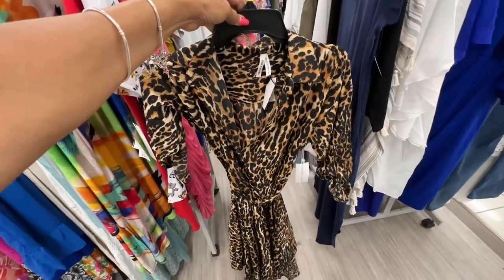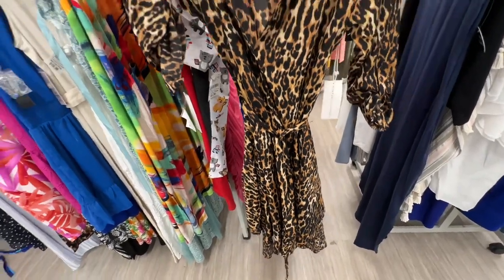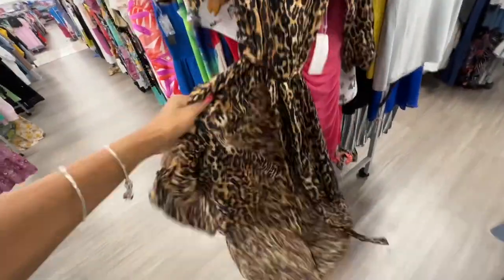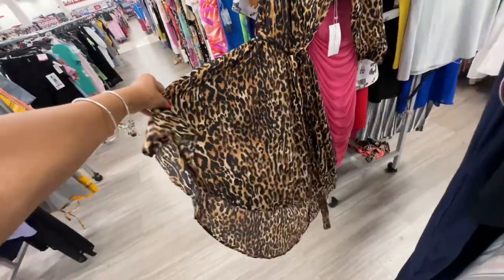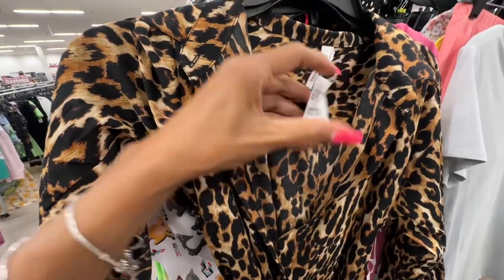Oh, this is a beautiful animal print dress. Buttons in the front, string around the waist. This is so nice. I wish you could see this. Look at it. It's a high-low. And it's for $15.